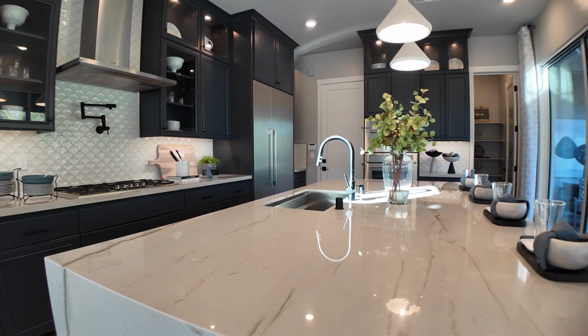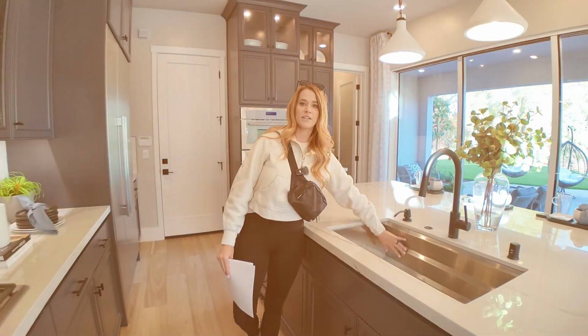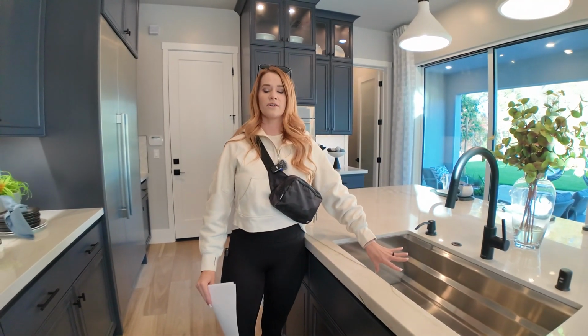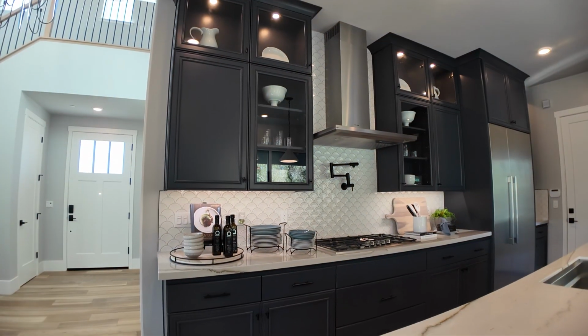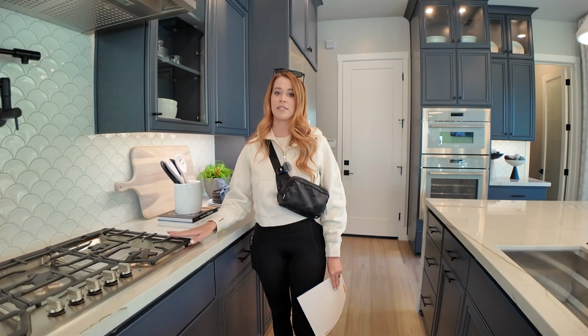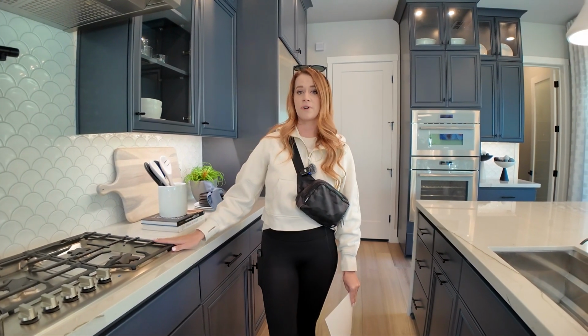So like this one, just the attention to detail kind of has some funkiness to the back of it that gives it just a little bit different style or look than we normally see. You do have gas appliances here, so we don't see that all the time. So that's really nice if you're someone who likes to cook and you prefer gas, you do have that here.